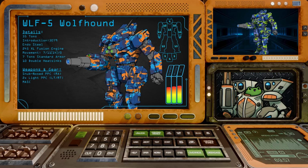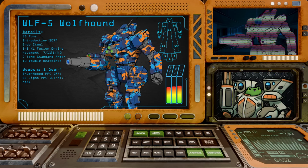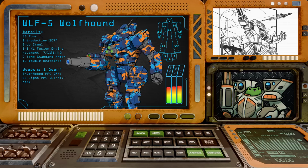For primary weapon, the brand new appropriately named Hounds Tooth snub-nosed PPC was installed into the right arm. Backing it up were 2 light PPCs split between the side torsos. While the total damage possible for the Alpha Strike doesn't look that great on paper, just 20 damage, the speed of the Wolfhound 5 is its primary selling point. The 10 double heat sinks are more than adequate to keep it running and gunning, and that accurate snub-nosed PPC will mean consistent 10-point damage hits as the mech speeds around the battlefield.